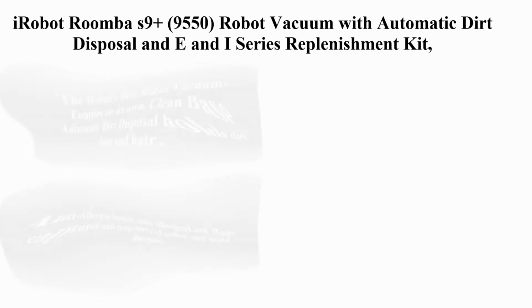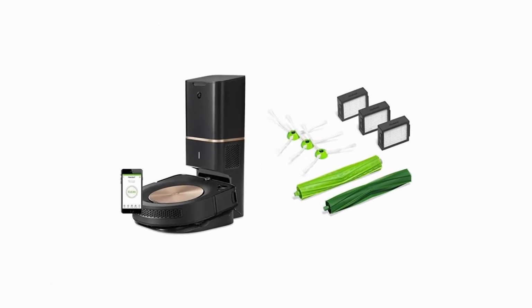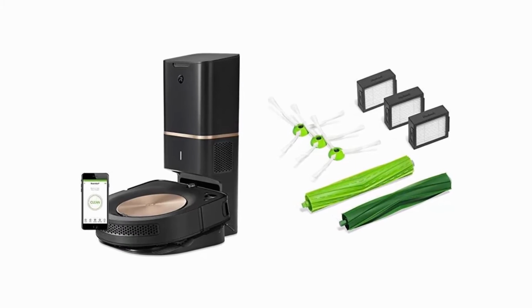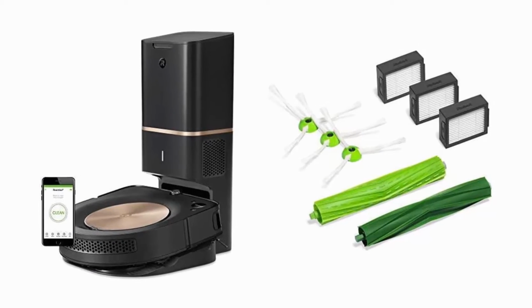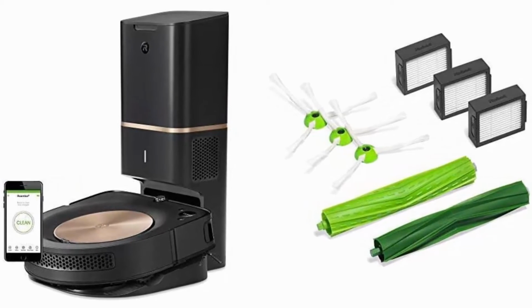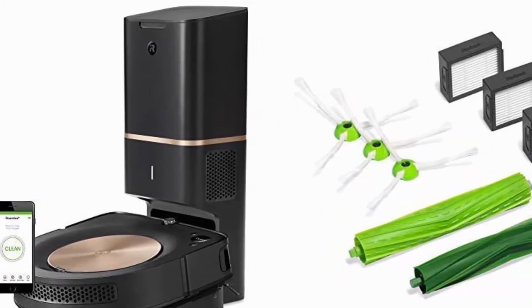Top 7. iRobot Roomba S9 Plus, 9550, robot vacuum with automatic dirt disposal and replenishment kit: 3 high-efficiency filters, 3 edge sweeping brushes, and 1 set of multi-surface rubber brushes. The world's best robot vacuum empties on its own. Clean Base automatic dirt disposal holds dirt, dust, and hair.